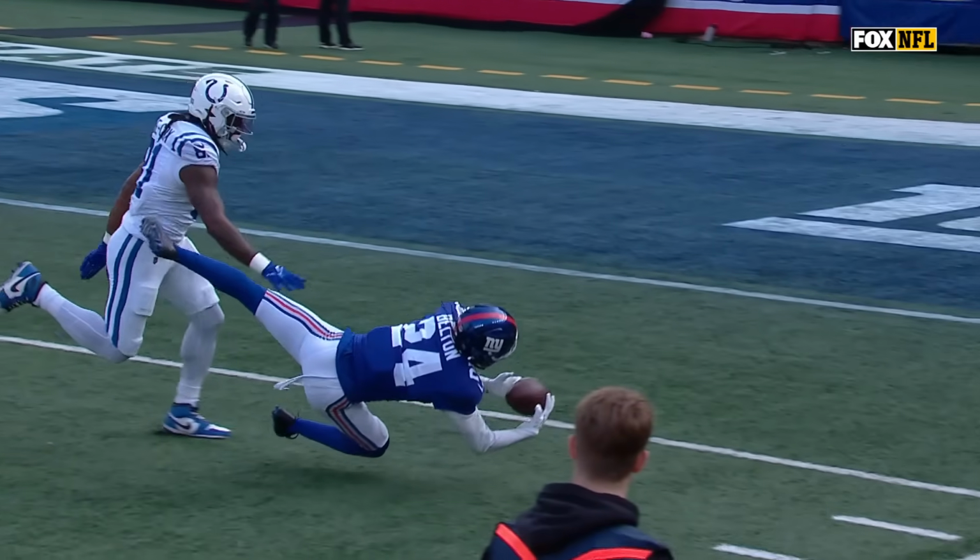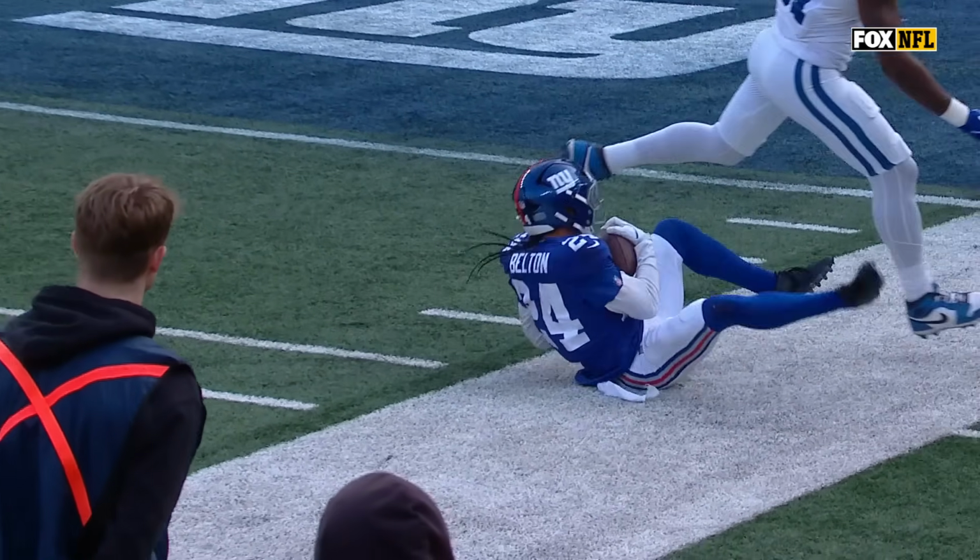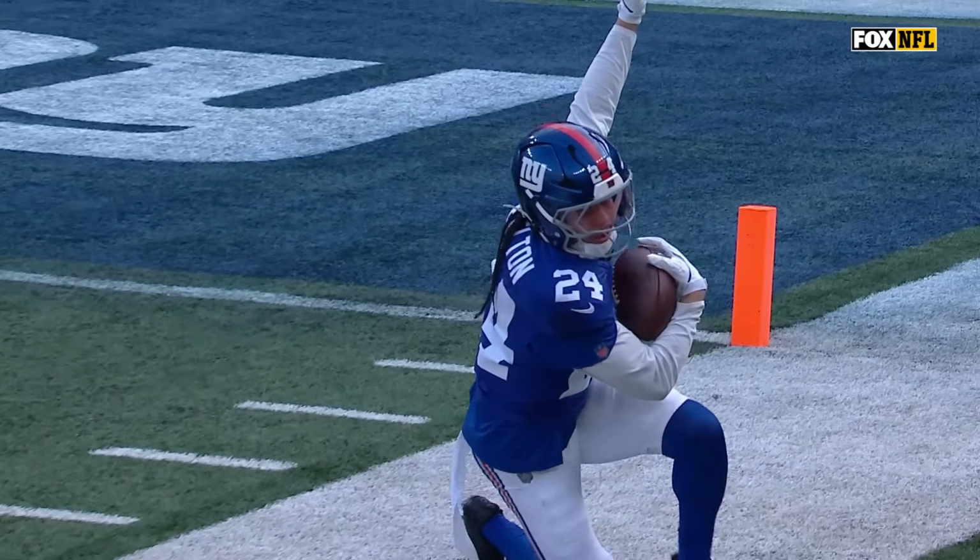This is a beautiful catch by Dane Belton. That ball does not hit the ground. He lands in bounds. That's a beautiful interception.